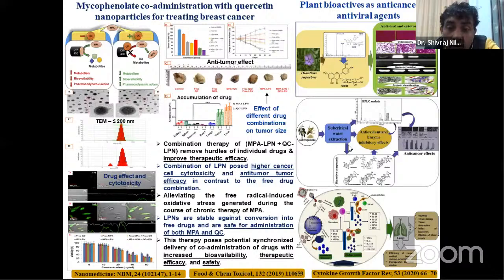So here we use subcritical water extraction, which means that by increasing the temperature of water, we extracted bioactive compounds from ashwagandha. Here you can see withaferin and other withanolides we extracted from ashwagandha, and we found that subcritical water extraction produces enhanced bioactive compounds, along with enhanced antioxidant and enzyme inhibitory activity, along with the anticancer effects.